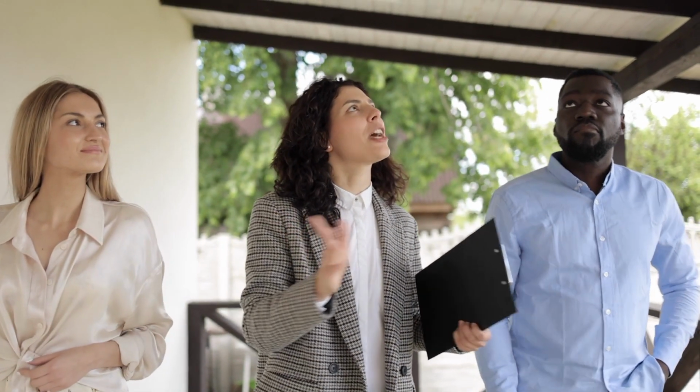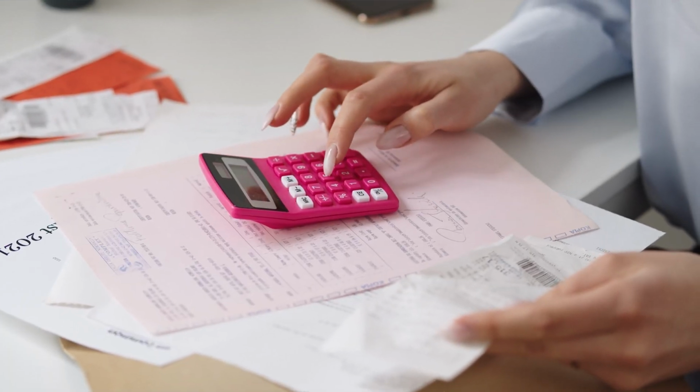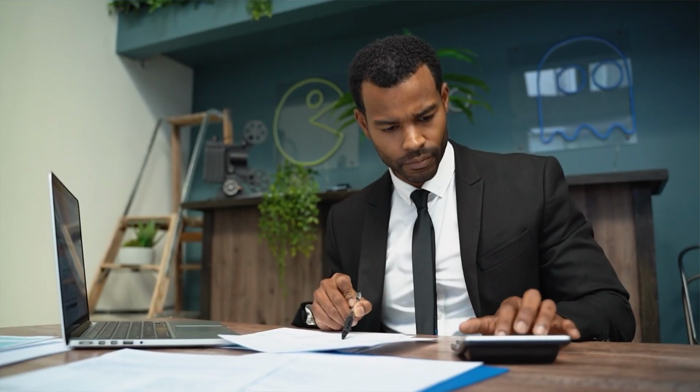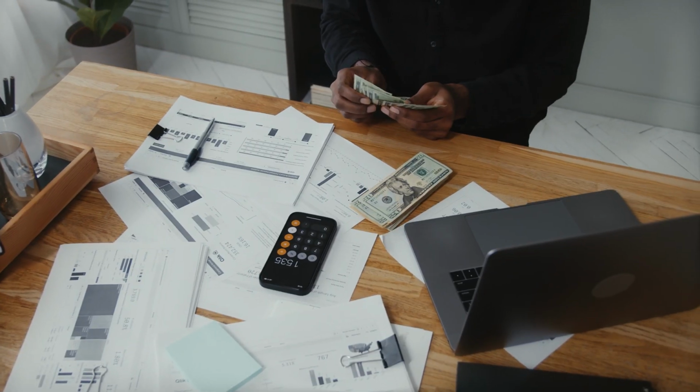The second common mistake actually surprises quite a lot of people, especially first-time home buyers and even some people who are looking to relocate to Dallas or to Texas. While Texas doesn't have an income tax, we do have property taxes, and property taxes can be quite expensive here in Dallas, Texas. In Dallas County, for example, property taxes can range from about 2% to 2.5% of your home's value annually. So for a $300,000 home, that's anywhere between $6,000 to $7,000 a year on top of your mortgage payment. So my recommendation would be to always factor property taxes into your monthly budget.